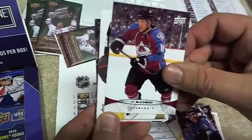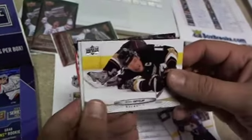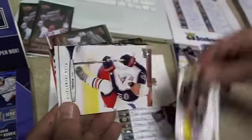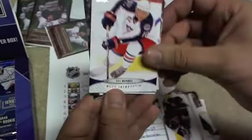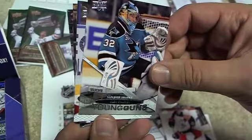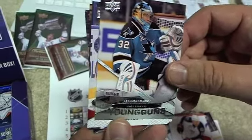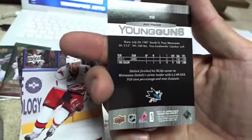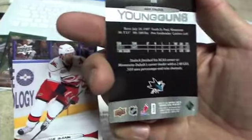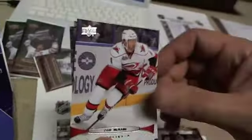Jay Clement for Colorado. We have Ryan Getzlaf for the Ducks. Chris Russell for the Blue Jackets. We have a Young Guns card for the Sharks. Alex Stalock, and he looks like he's a goalie. Not sure where he's from. From Minnesota Duluth. That's where he played, NCAA. So he looks like he's from Minnesota.